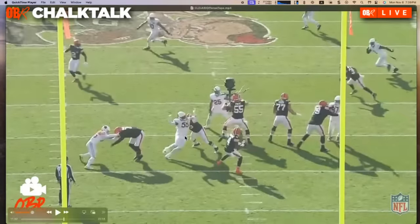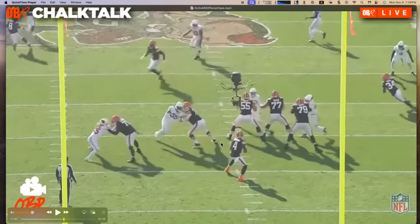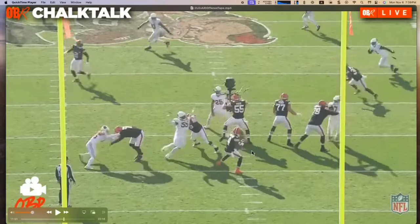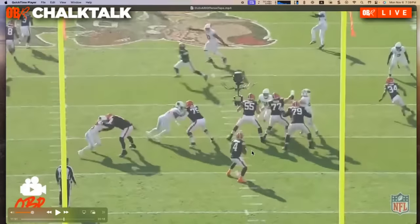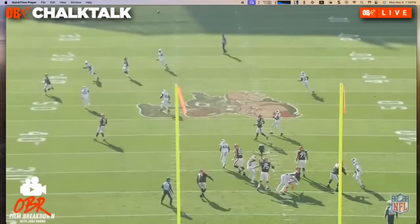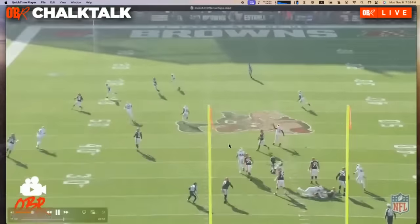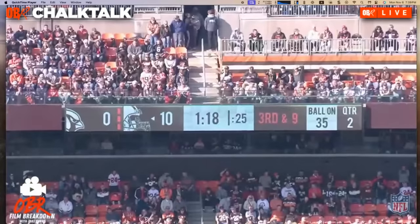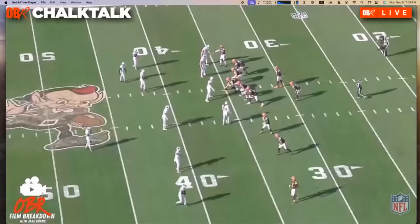Right. So Joel loses his man. I mean, again, at the moment of wanting to launch it, you start to feel that pressure. You maybe slide a little bit right here and create some space for yourself. Right. So got a chance to catch that though. But these are some plays they're leaving on the field.